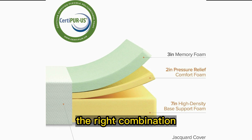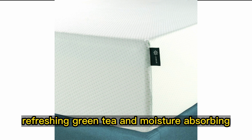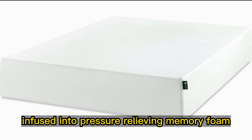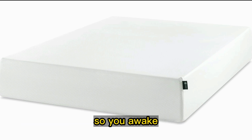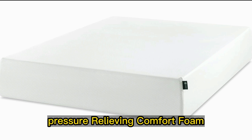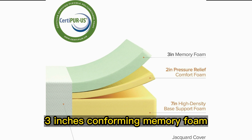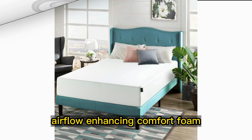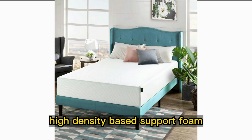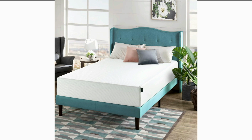The right combination, our special recipe for rejuvenating rest. Refreshing green tea and moisture-absorbing active charcoal infused into pressure-relieving memory foam that cradles your shape so you awake free of aches and pains and fresh as a daisy. Pressure-relieving comfort foam: 3 inches conforming memory foam, 2 inches soft, airflow-enhancing comfort foam, and 7 inches durable, high-density base support foam, ideal for side sleepers and petite to average weight sleepers.